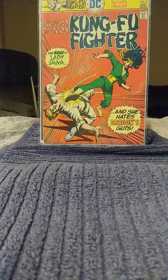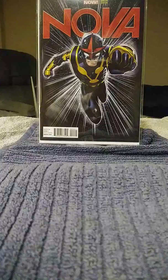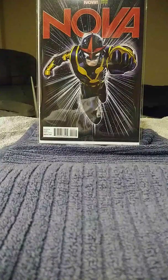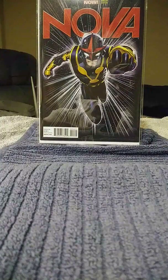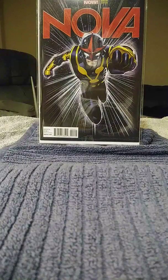Finally got me a Richard Dragon Kung Fu Fighter #5, the First Lady Shiva. She'll be in the Birds of Prey movie. And last of the eBay lots is Nova #4. It's the 1 in 50 plat variant.